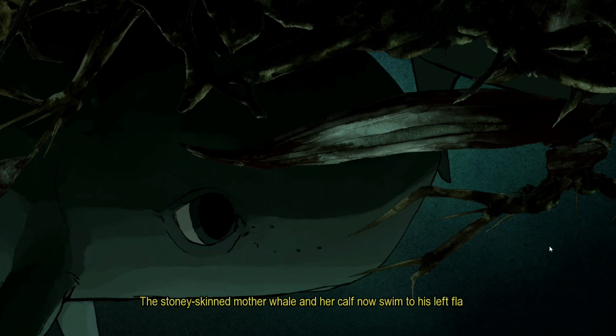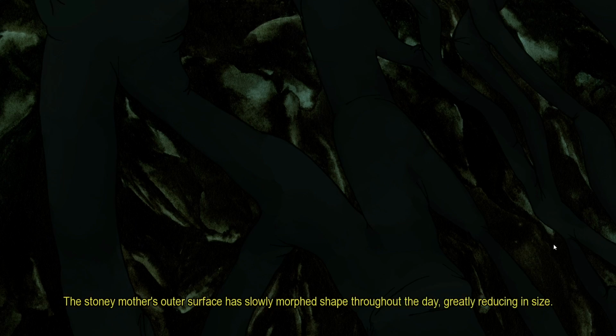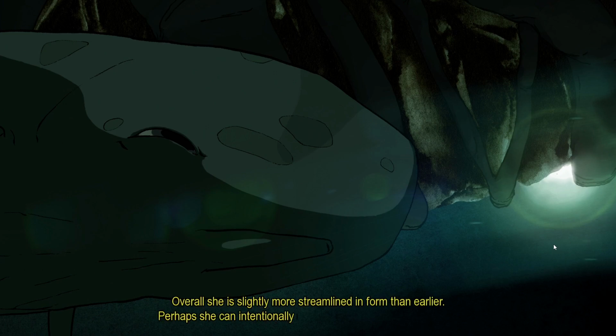The stony-skinned mother whale and her calf now swim to his left flank. This calf was whining earlier, but seems to have calmed. Bunch of whiny babies. The stony mother's outer surface has slowly morphed shape throughout the day, greatly reducing in size. How come? Is it falling off? It is as if the exterior nodules are deflating. What mechanism triggers this change or how they shrink, we do not know. Is that good or is it not good? I mean, if you're smaller, you swim faster, but you also have less defenses. Overall, she is slightly more streamlined in form than earlier. Perhaps she can intentionally contract her shell for extra mobility.